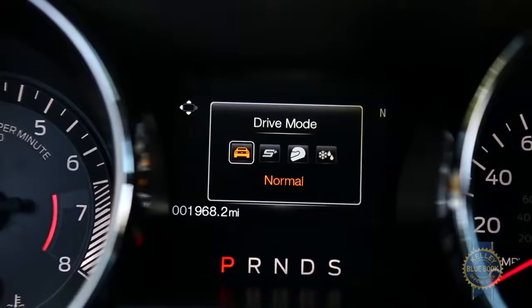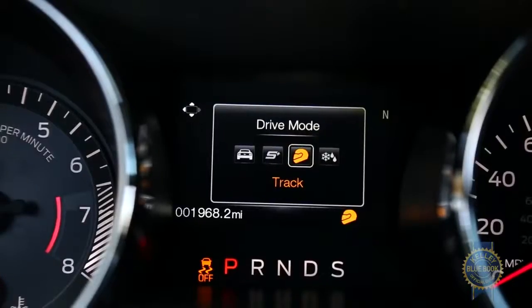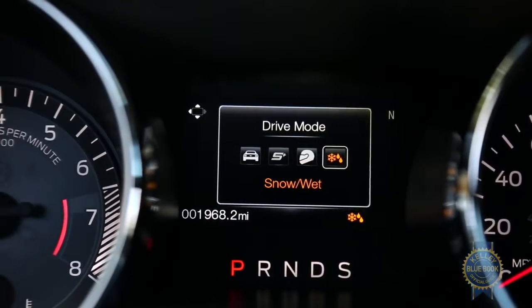As is now common, there are multiple driving modes to choose from. You've got normal, which I assume is pretty normal, Sport Plus, sounds sporty, race, no, it's actually called track, but there's a little guy with a helmet, so it's pretty racy, and you have a wet sort of snow mode in case you're driving in the snow. Yeah, so that's pretty intuitive. I don't know why I'm telling you about it. You can just look at the screen and it'll tell you.